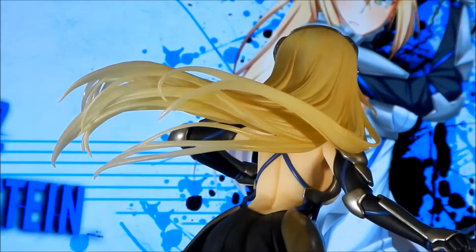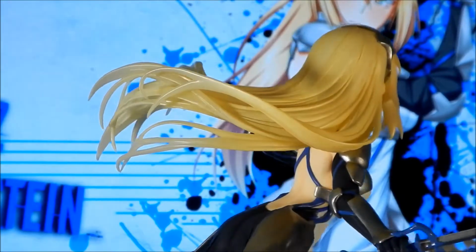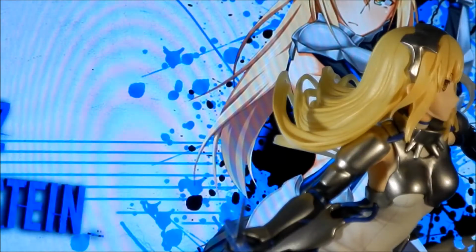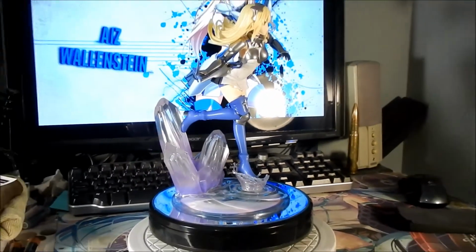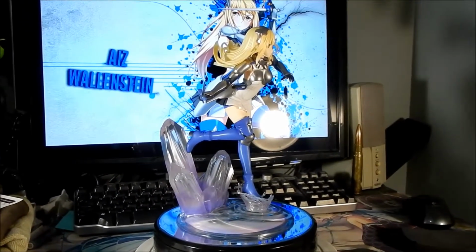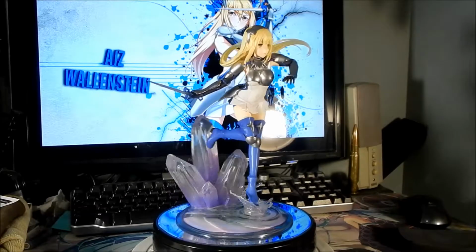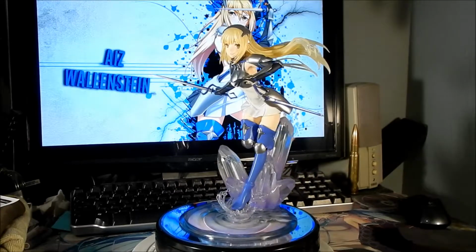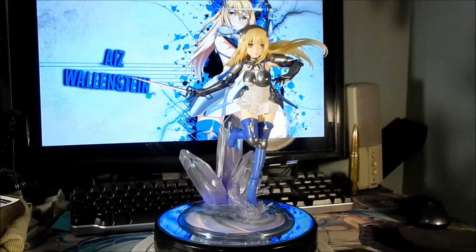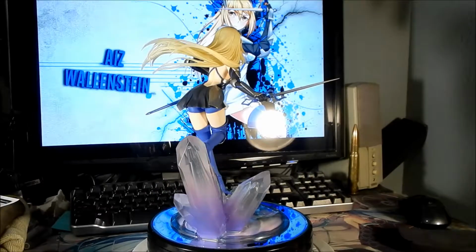You can see her hair. It's a dynamic figure. She's moving, with her foot down here, hitting a little water. It's like she's jumping off the surface of a lake or something. It looks like she's ready to jump up, moving forward. It's really cool, and the way her hair swooshes back like that is very nice.